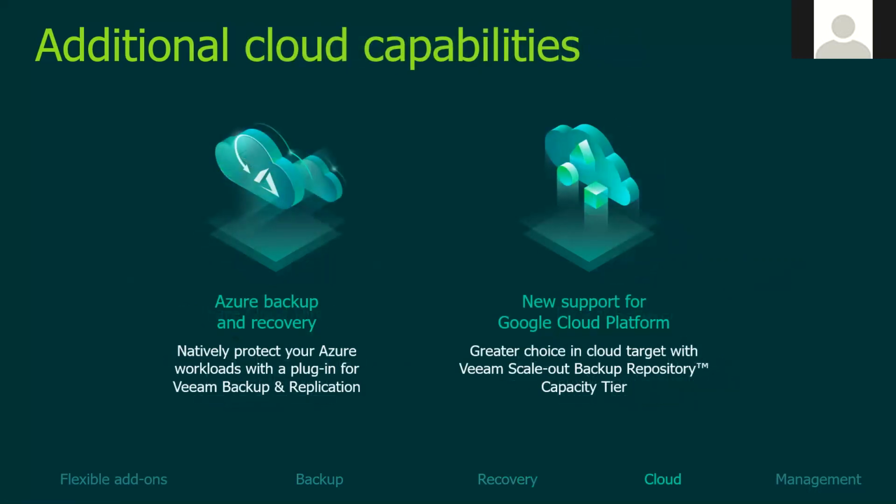More cloud capabilities. So now we can natively protect our Azure workloads with Veeam Backup and Replication, so I can manage my jobs from the console. And now I have Google Cloud Platform support for the scale out backup repository. I cannot yet manage my Google Cloud native backups in Backup and Replication. That one is coming in version 12, as you saw on the previous slide.